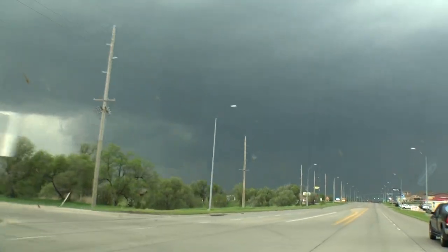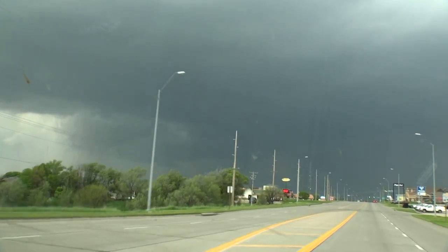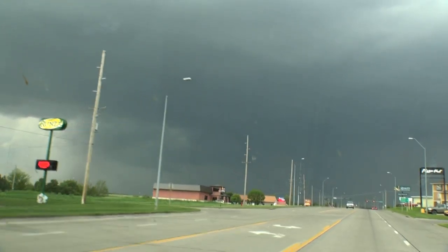Yep. It's trying. There's a funnel in the middle there. You'll see the little tapered funnel right in the middle of it. It's coming down a little ways, but not real far.